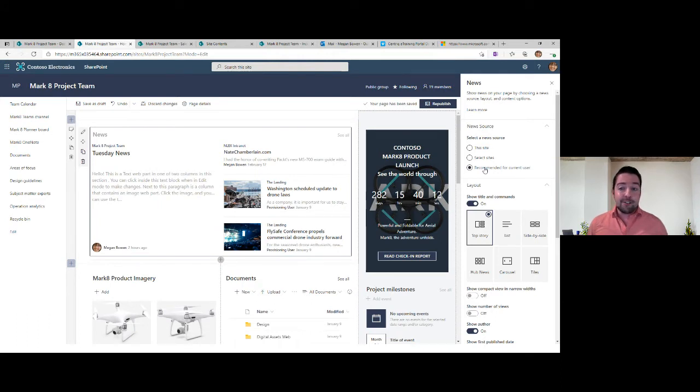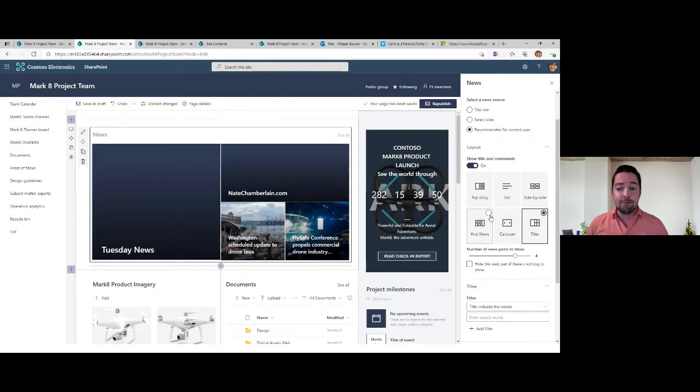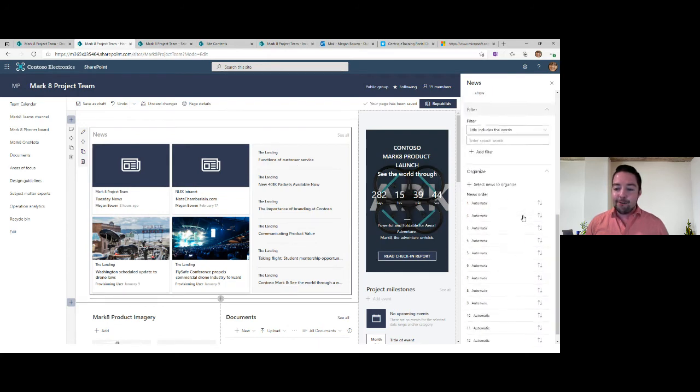It is permissions trimmed, so you do have to have access to the site to be able to see the news surfaced in a part like this, but it's all built on AI. It's watching activity, behaviors, interests, access, of course, with permissions, and then it surfaces news that's relevant. So what I see here is going to be very different from what you see. Right, and then we can change the layout, of course, just like with many web parts in SharePoint. You can see some are more graphic heavy, some allow for showing a lot more than others, as you can see here, but pretty cool, right?